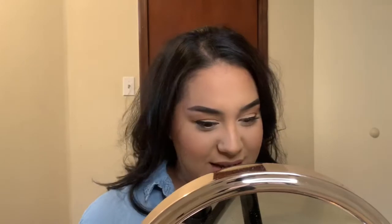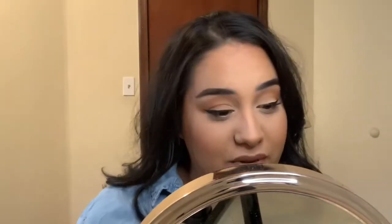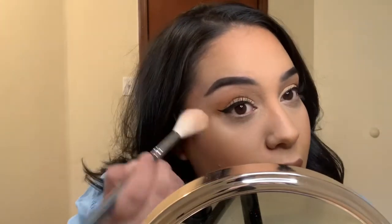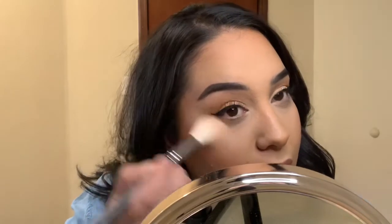So there is the lip. I'm forgetting highlight. Who the hell forgets highlight? Nobody. I am taking the Anastasia Amazing highlights. This is one of my favorite highlights, you guys. When I bought this, I was scraping all of my change trying to get this highlight. Oh my god. Bomb. You guys see that glow? Okay.